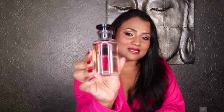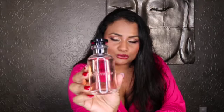So let me go to another one of my favorite luxury designer fragrance houses, and two of my most beloved fragrances from that fragrance house. It's of course Louis Vuitton, and it's of course Attrape Rêves. You guys, this one is absolutely stunning. Oh my Lord, I love this fragrance. This one is perfection in a bottle.